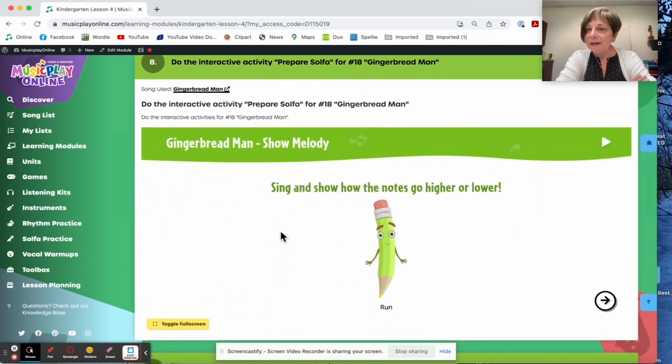I love the interactive melody that has been made for Gingerbread Man to show the melody. It's a little pencil, and he's got arms, and when you press the play button, he goes up and down. It's adorable. Kids love it.